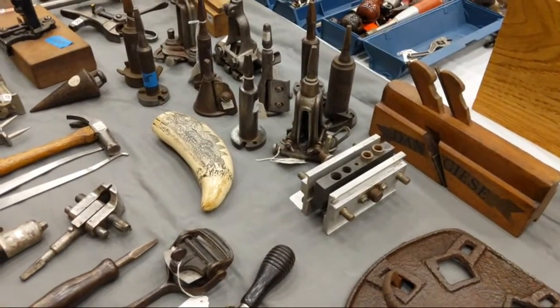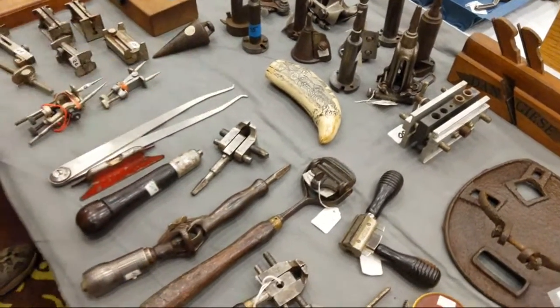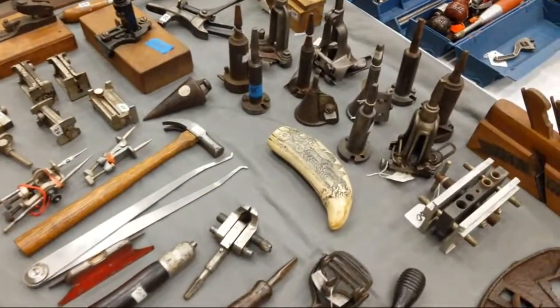The Netherlands. Good to have you on here. Two from the Netherlands. Hey. You guys need to get some tool sales like this in the Netherlands. There really aren't a lot.